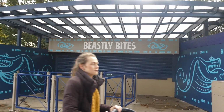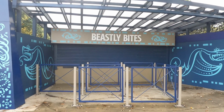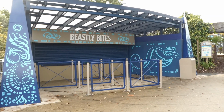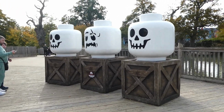Surprise, surprise, Beastly Bites isn't open again. I mean, it's a Saturday, it's Halloween season, it's 12 o'clock, you'd expect it to be open. It just seems to be a real wasted opportunity. Last time we came, they didn't even have the speciality donuts, so I'm wondering whether they're getting rid of it altogether.